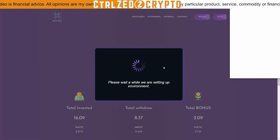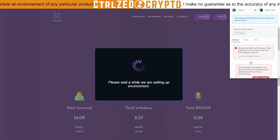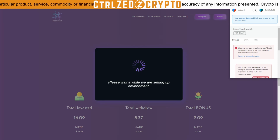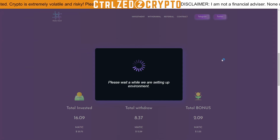So if you hit the withdraw button, you get the MetaMask notification, and you essentially get this message: not able to estimate gas, and this transaction is expected to fail. That normally happens when there's something going on in the contract, I should say, that when MetaMask tries to simulate the transaction ahead of time, it knows it's going to fail. So when you get this, it means it's going to fail. It also gives a fairly high gas fee to try and push it through, but it's not going to happen.